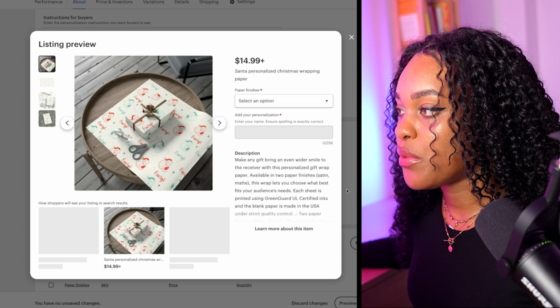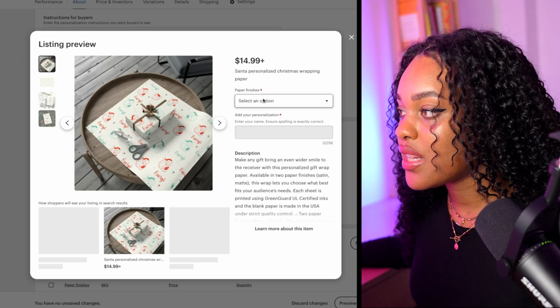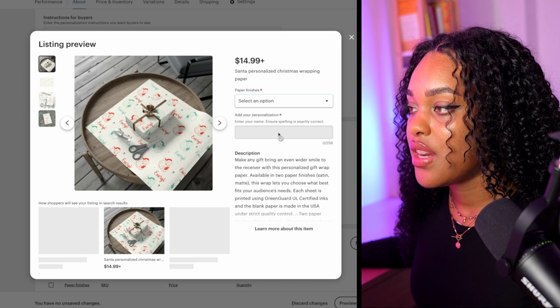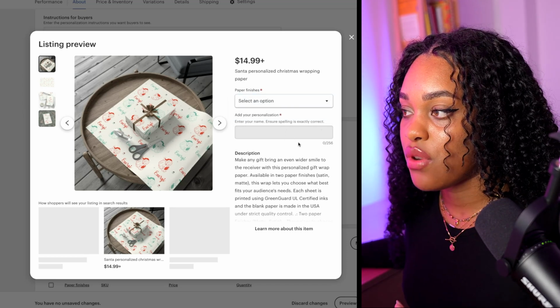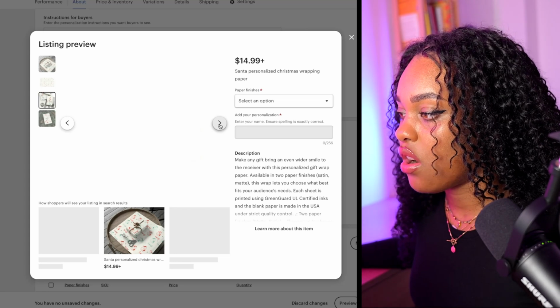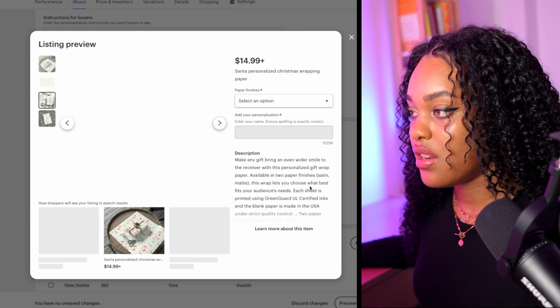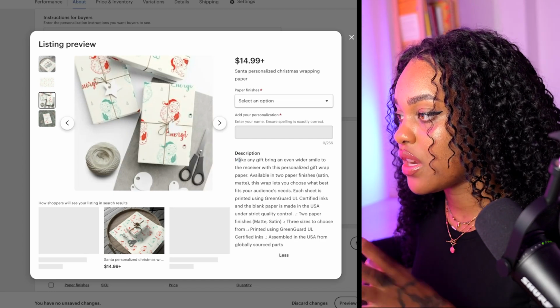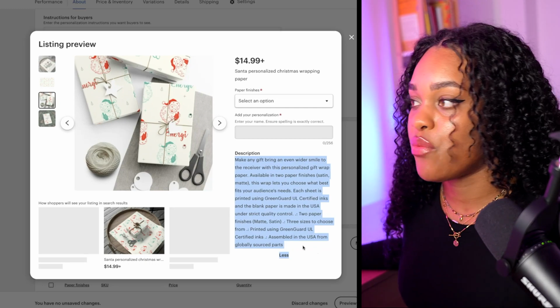So they're going to have the option to choose matte or satin, and they're going to have the option to enter the name right here. They're going to see our images from Printify right here, and then they're going to see our description that, again, this should be something that you guys custom put, but they're gonna see that right here, have any extra information.